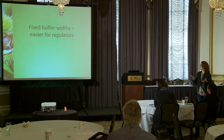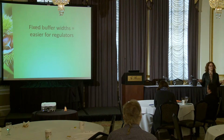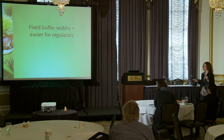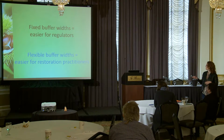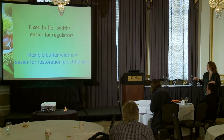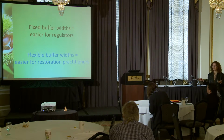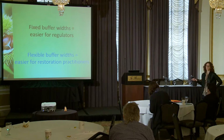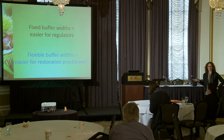So again, why we did this: the fixed buffer width idea is easy for regulators to go on and say, everybody put a 100-foot buffer on, but it's really not feasible for landowners or for practitioners. And for practitioners, we really need that flexibility to convince our landowners to put these in. They need some kind of incentive to put these in on their landscape.